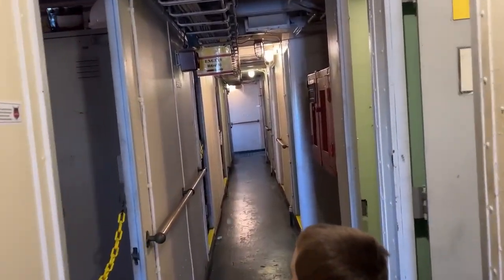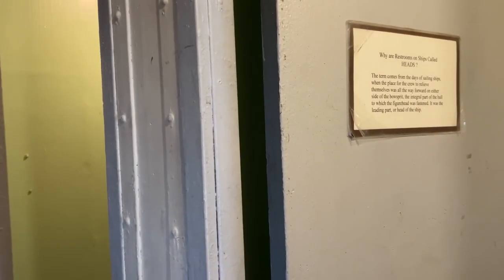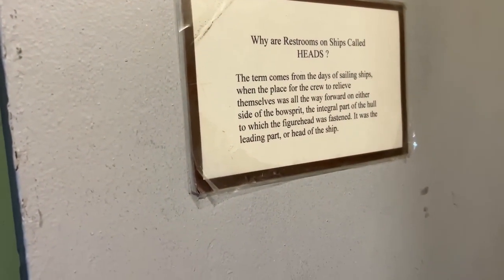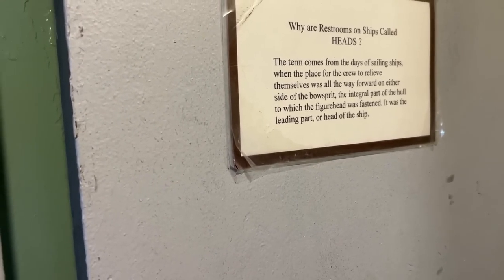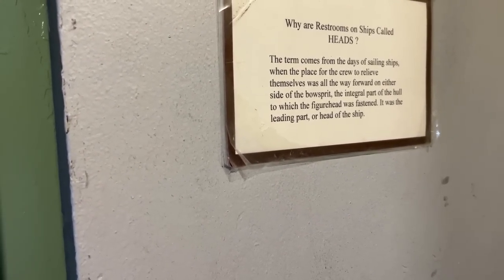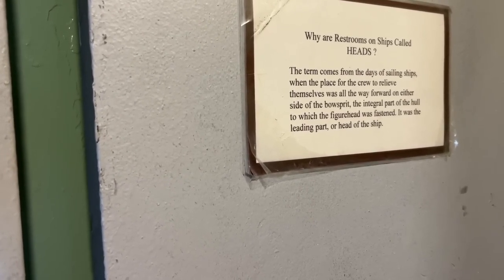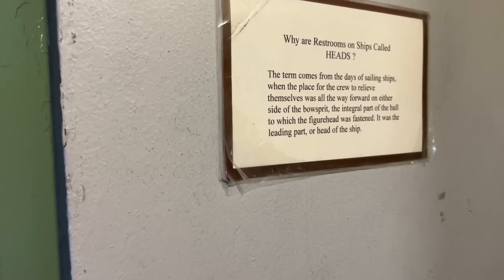Okay, this is the rooms. And, oh, this is a question I always wondered. Why are restrooms in ships called the head? The term comes from the days of sailing ships when the place for the crew to relieve themselves was all the way forward on either side of the bow, or the integral part of the hull to which the figurehead was fastened. It's the leading part or head of the ship.